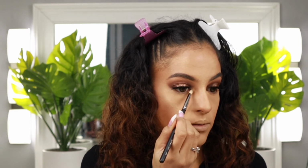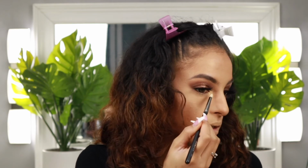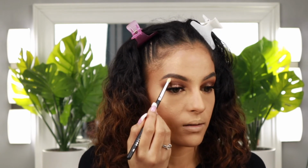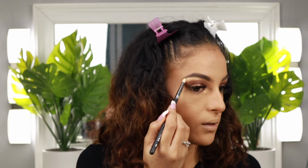And you don't have to worry about using two different highlighters or inner corner colors or whatever. I'm also going to take a little bit of this on my brow bone. Okay, it set a little bit, but I think I was a little heavy-handed there. I'll blend it out.